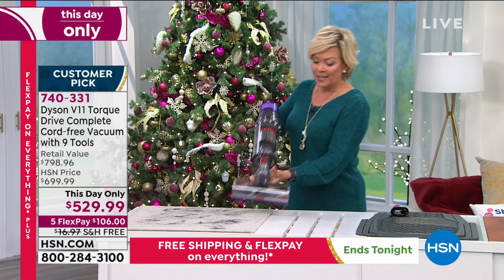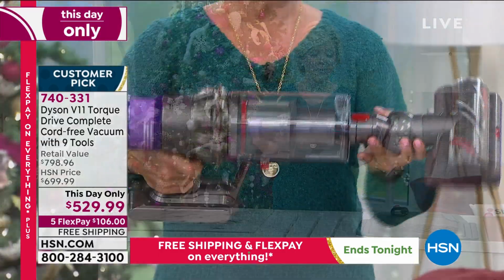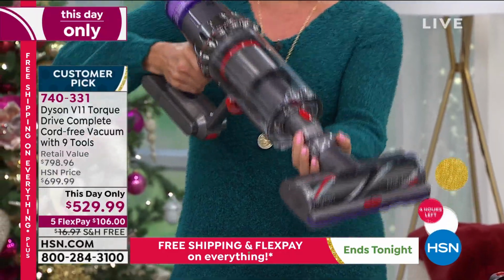I wanna show you, this is, again, it can convert to a handheld, as you can see here. Every red point is an action point, and that's where you'll attach or detach all of your extra tools.